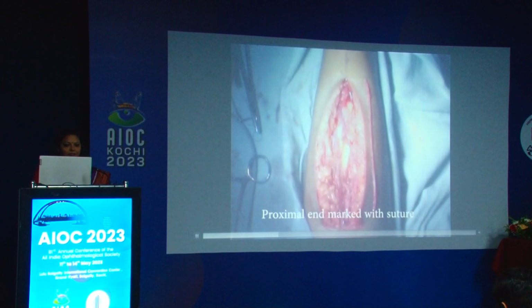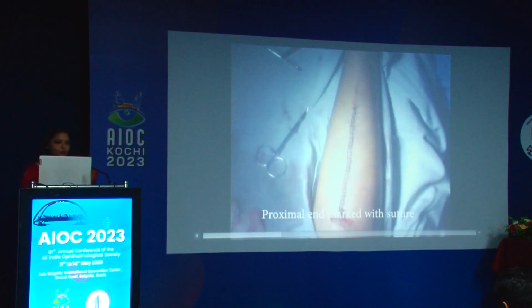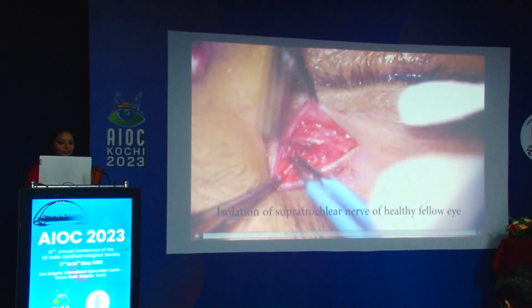This is the length of the graft. I think we need a smaller graft than this, but since this was the first case, we did not want to fall short of the nerve. This is the isolation of the supratrochlear nerve from the healthy fellow eye.